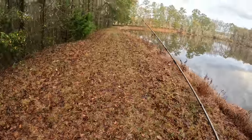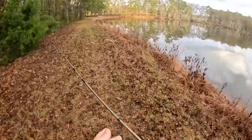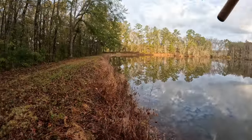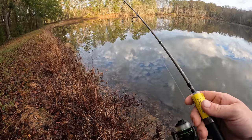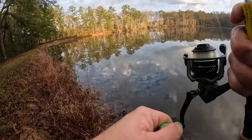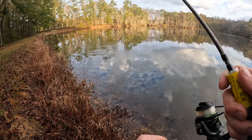All right, guys, so we have got to catch a decent sized fish for this catch and cook. So far we've only caught small ones. Let's see if we can't get something going right here. Got something. Another little baby.